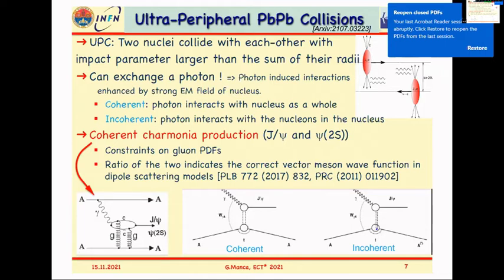but it's just a reminder for everybody who maybe connected just now or was asleep: in ultraperipheral collisions, two nuclei collide with each other and the impact parameter is larger than the sum of the two radii, so they basically should not interact. They don't physically touch, but they do interact anyway because they are able to exchange a photon. And the size of this interaction is largely increased by the strong electromagnetic field of the nucleus, and so we do see these events.